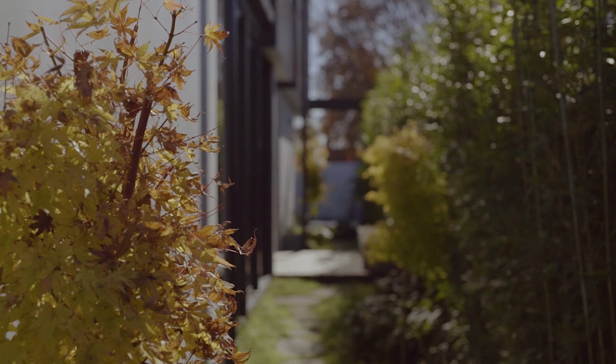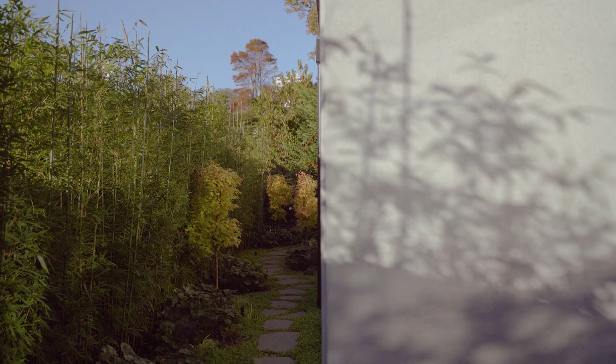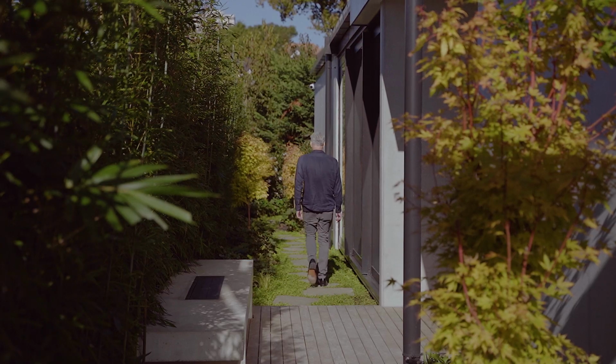I've always been really interested in Asian architecture and the relationship to the landscape. I wanted a symbiosis of those ideas and the traditional way of New Zealand living, which has a very easy indoor-outdoor relationship.